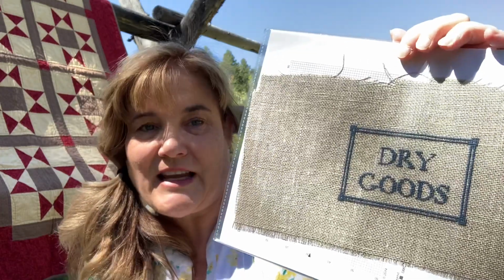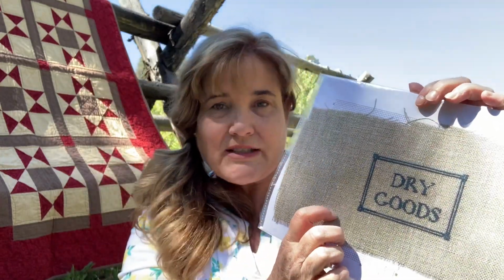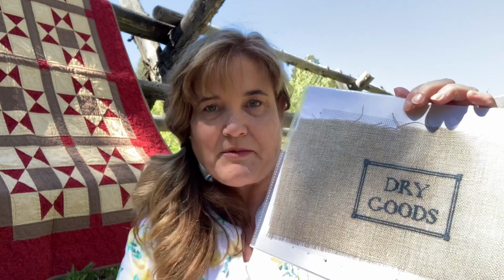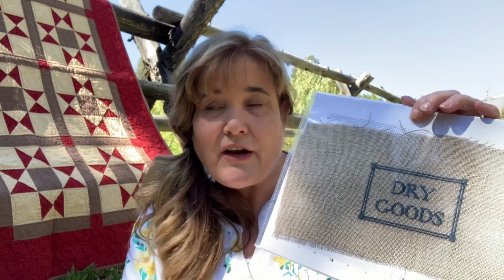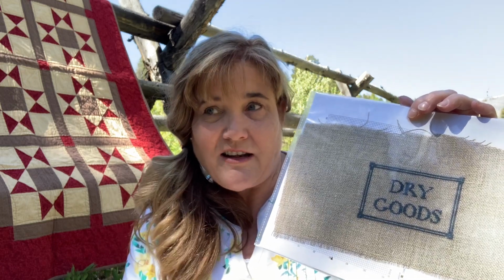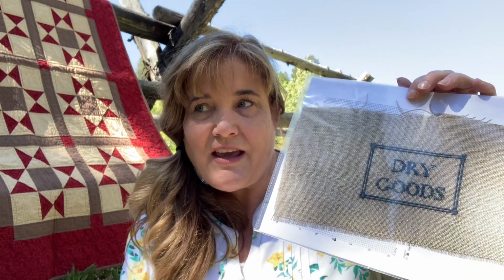This is also on 18 count, but it's called natural linen, and I love this fabric. It almost looks like a burlap and it feels like a burlap to work on, but it's beautiful to stitch on. It makes everything look very rustic and primitive. I like it, but there's that. I'm just going to finish this into a dough bowl pillow.